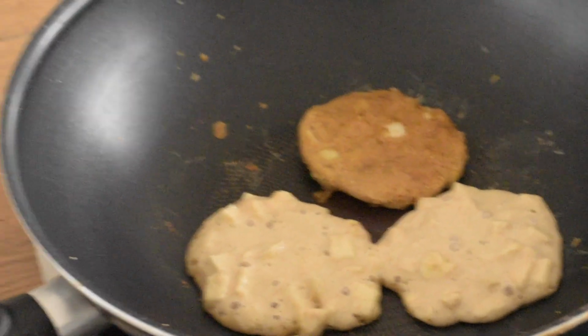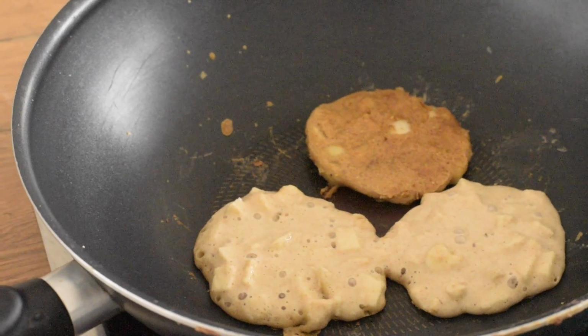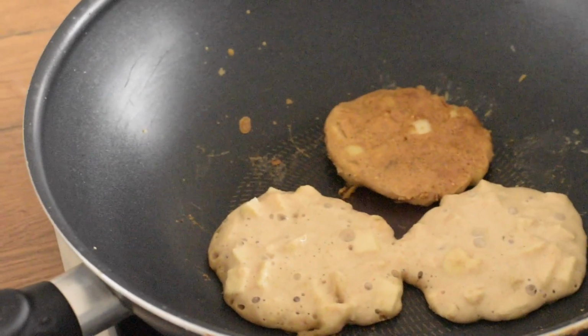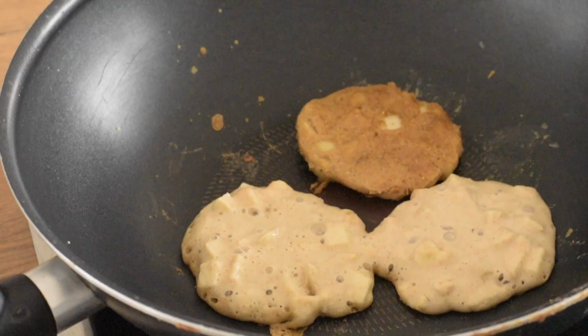So I'm making some pancakes for breakfast, and I just did a normal pancake batter, and then I added some chopped apples and bananas. I'll have that with, I actually don't have any syrup in my pantry, so I'll probably have like peanut butter and jelly or something like that.